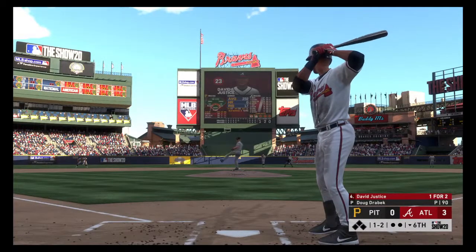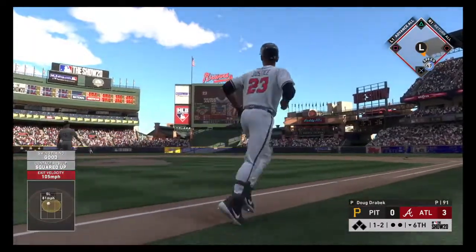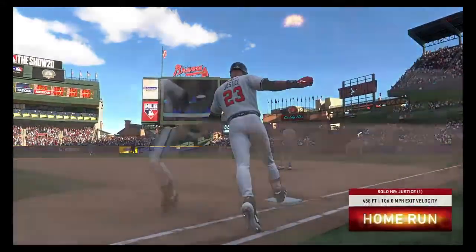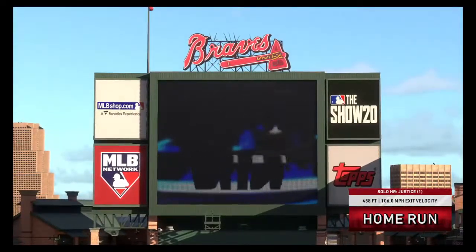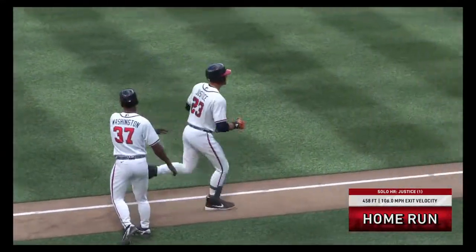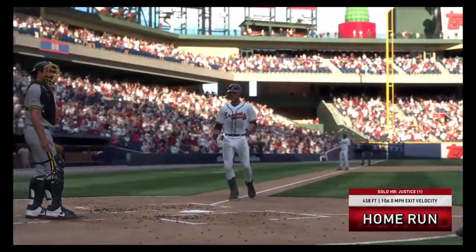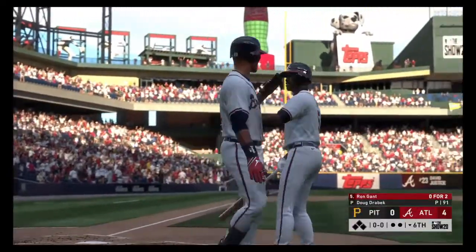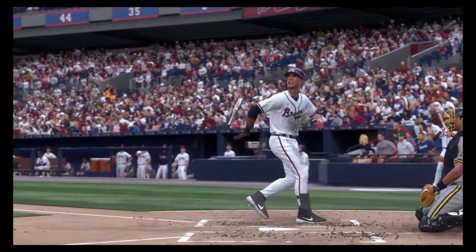The 1-2 is crushed to straightaway center. No doubt about this one. That ball is gone. So it's a solo shot to dead center, and the Braves add on. It's 4-0. Man, you could tell by the sound of that one off the bat, that was going a long way.